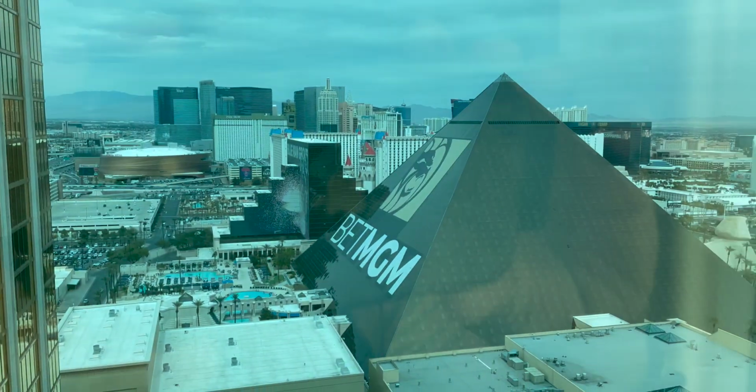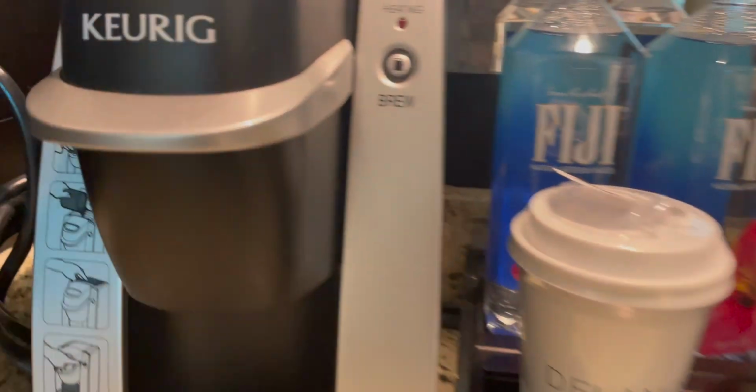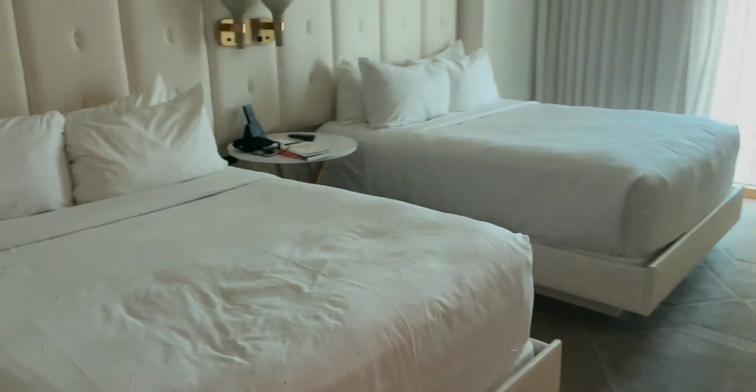You got a really cool view. You can't see all the casinos, but you get a chance to see the Luxor and a few others. Let's not forget the bar area. All right, let's get to this bedroom.